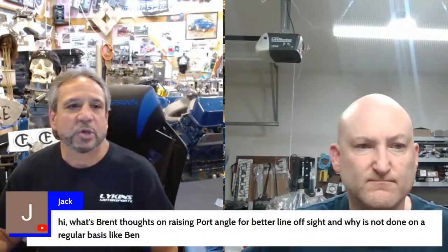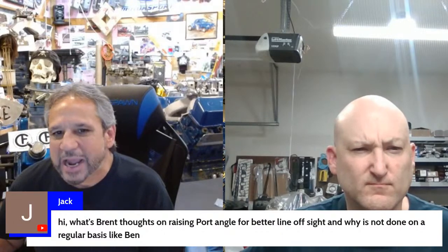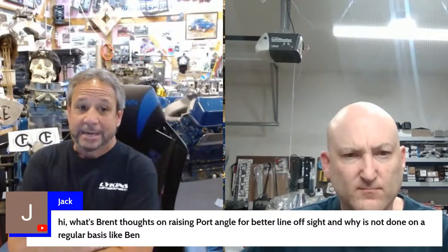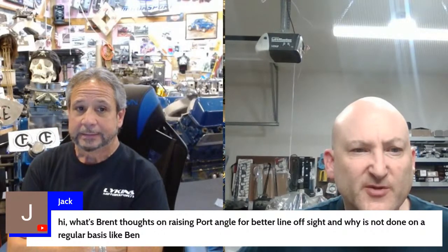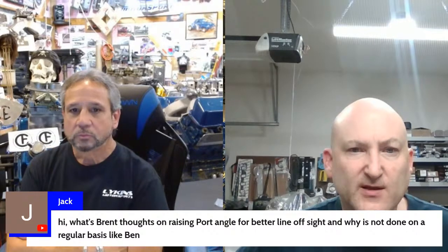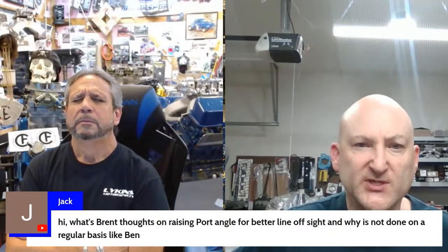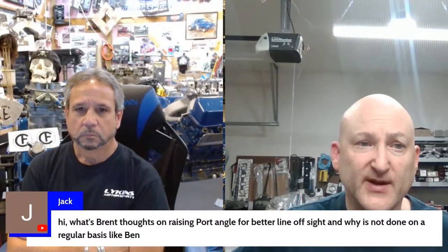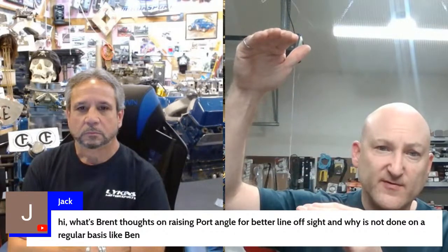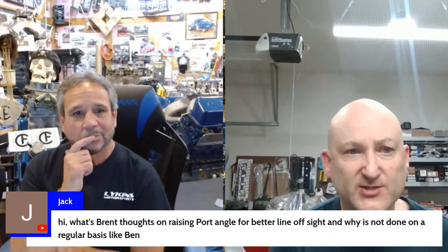Here's one for you that maybe you can answer, Brent. What are Brent's thoughts on raising port angle for better line of sight, and why is it not done on a regular basis? Generally because that takes a very tall intake manifold. If you have a straight shot at the valve from your cylinder head port, you almost need a straight shot from your plenum down to that cylinder head port, which makes your intake manifold very tall. So that's why you can only fit so much intake into an application.